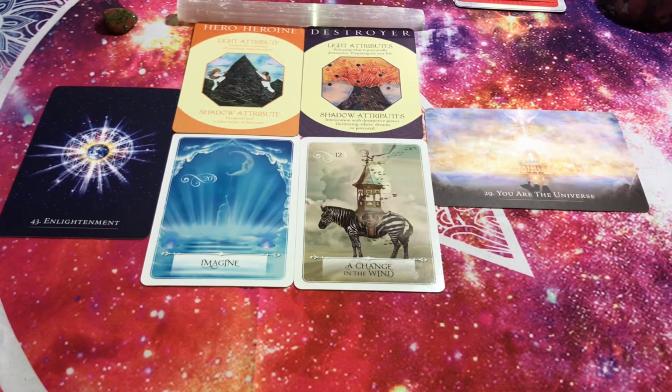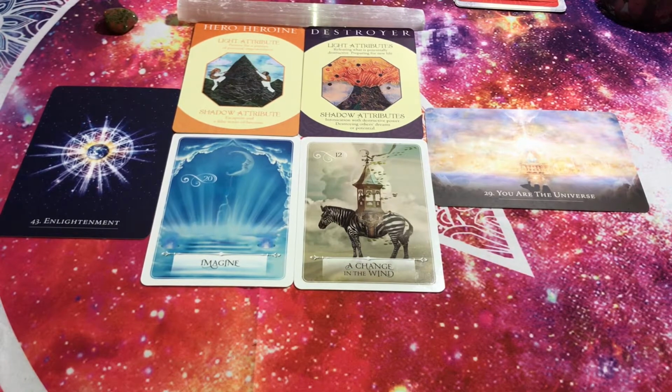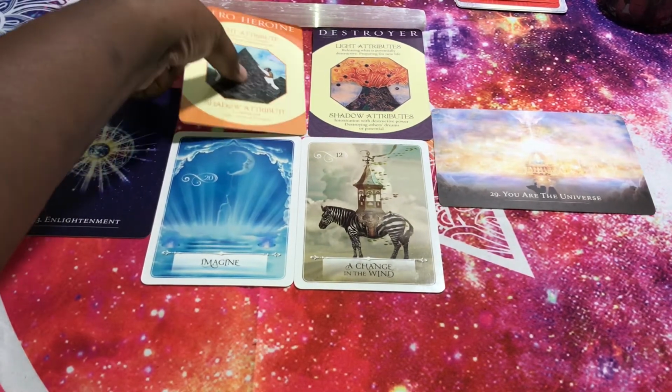So yeah, it's a vibe, okay? We're very connected to Mother Earth. Is there anything else that I want to say? Nope. All right, so these two cards, you have the Hero and Destroyer.